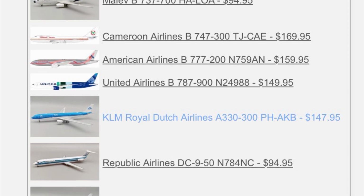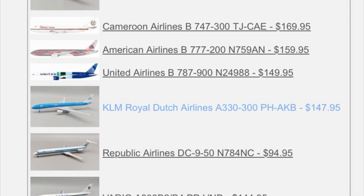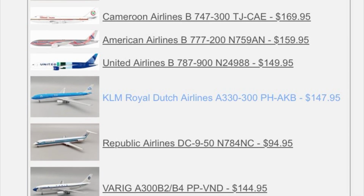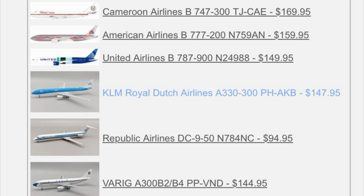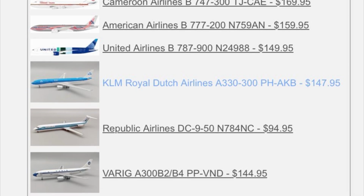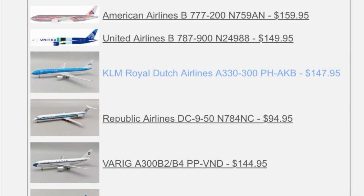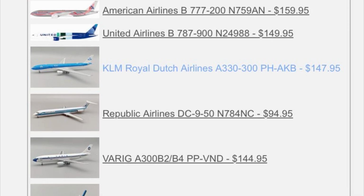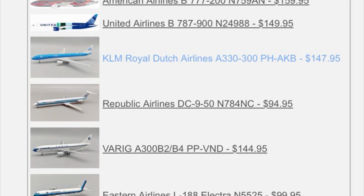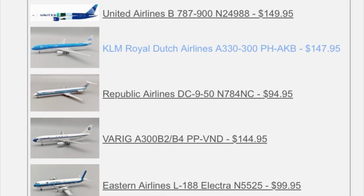Then we have the Sustainable Aviation Fuel, or the future SAF 789 for United Airlines. That recently just started flying, and I know Gemini also has that up as a future release. KLM A330-300. This is with the 100th anniversary sticker. Papa Hotel Alpha Kilo Bravo. And then moving down, ooh, hello, Republic DC-9-50. That is right up in my wheelhouse. $95 for that. If I had more space for 1 to 200 models, I would definitely be picking that up. But that is very nice right there.